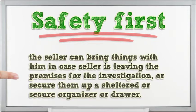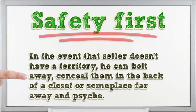The seller can bring things with him in case the seller is leaving the premises for the investigation, or secure them up in a sheltered or secure organizer or drawer. In the event that the seller doesn't have a territory, he can bolt them away, conceal them in the back of a closet or someplace far away and secure.